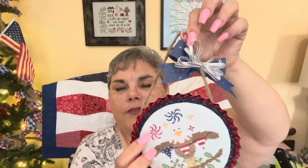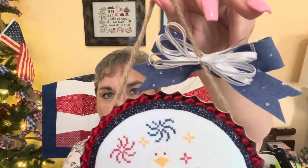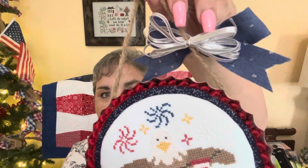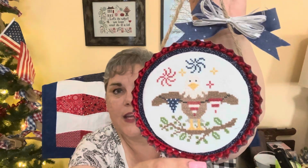I wanted the bow to look similar to the fireworks. And I love this denim blue ribbon. It has little sparkles in it, silver sparkles. I bought that at Hobby Lobby if you're looking for it. But I'm very happy with how it turned out.